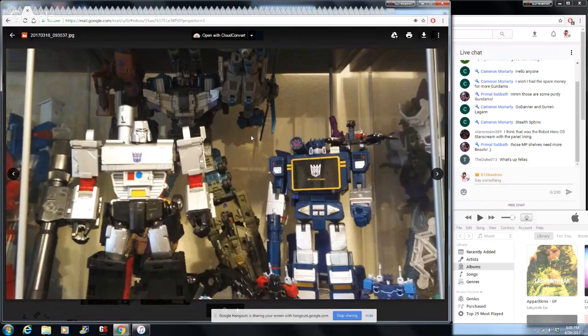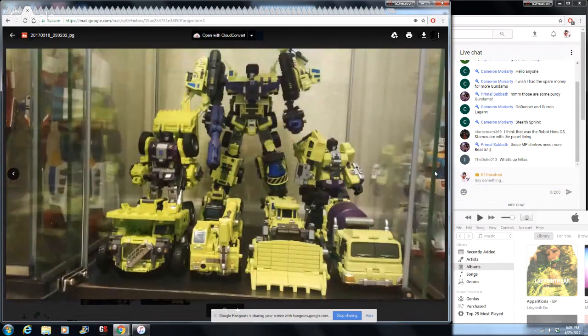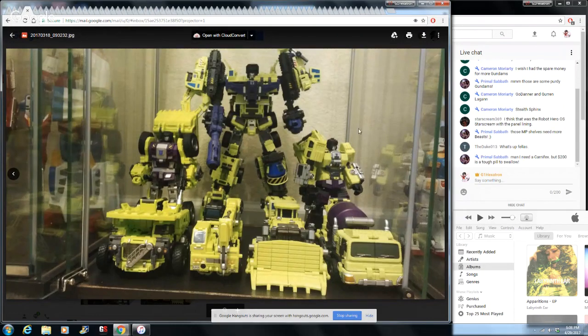Oh, that's the Warbitron one. I saw he had that one, Swindle. That's the Make Toyz. Which one is this here? This is the Generation Toy, I think. Yeah, I just have Giant. I don't know about the others.